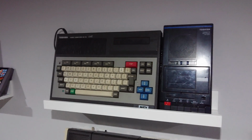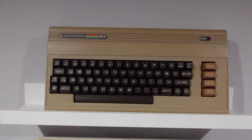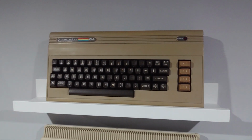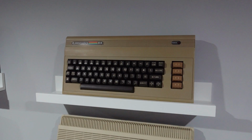Likewise, our MSX, this works fine, but just needs a bit of a tidy up. Our Commodore 64 has a dead keyboard, unfortunately. And I have another one of these in the garage that just produces a black screen. So we'll maybe do a bit of a 2-part episode on that, trying to fix up the both of them.